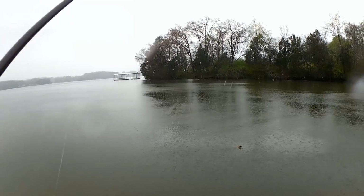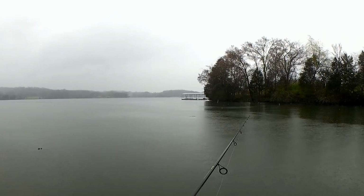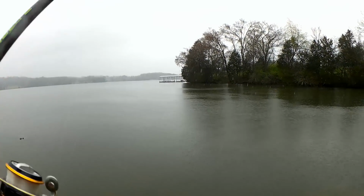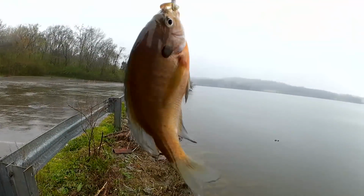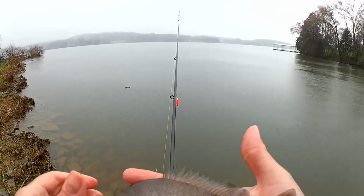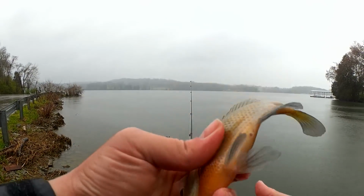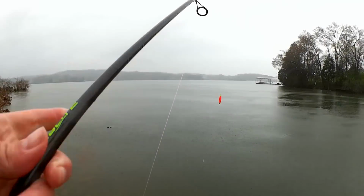I'd love to get another 9-inch bluegill like I got yesterday. It's a pain in the butt trying to keep the lens free of water. Got him. A little bit better. A little more fight on this one. Yeah, similar in size, maybe a little bit larger. Good second fish. Yeah, that one's closer to 7 inches. Nice and thick. I'd think about keeping that if I was hungry. Let's let it go. Let's just get it back out there.